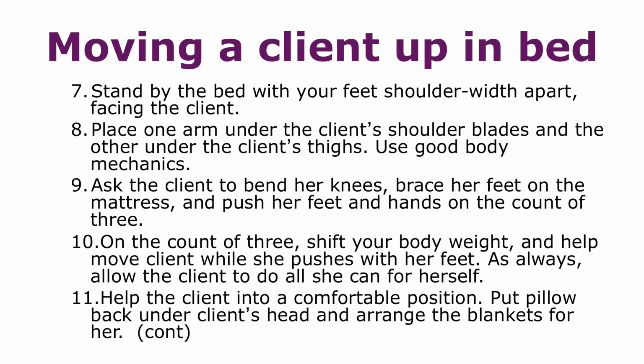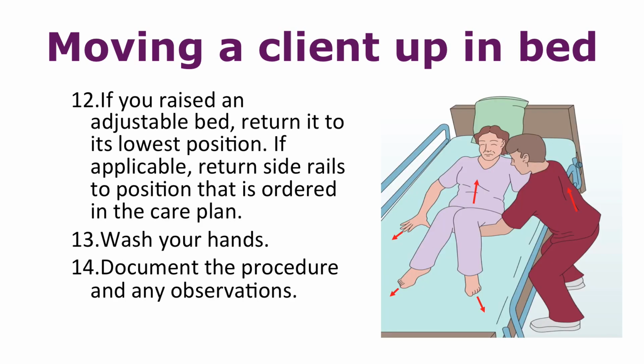Allowing them to still assist in the care for themselves gives them that feeling of independence, the feeling that they still can do something for themselves. Always help the client into a comfortable position. Put the pillow back under the client's head and arrange the blankets for his or her comfort. Now remember, if you raise an adjustable bed, you always want to make sure you return it to its lowest position.